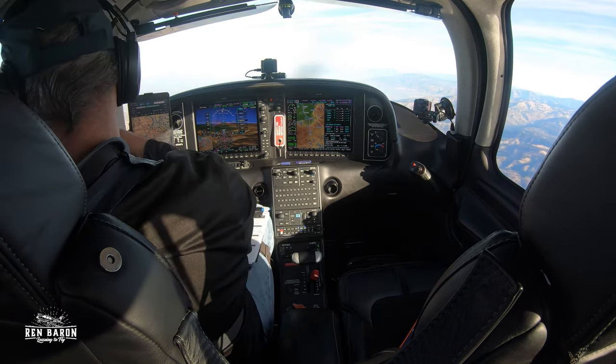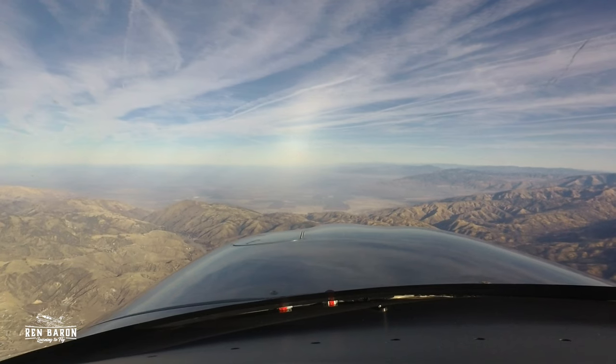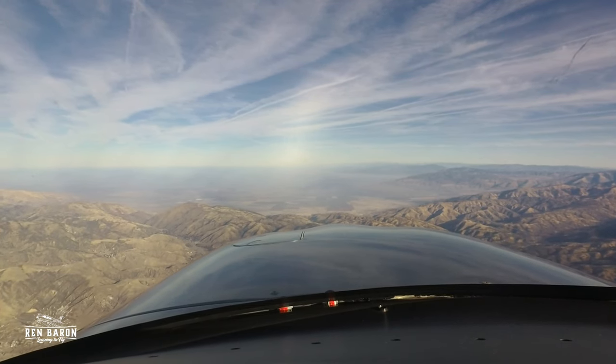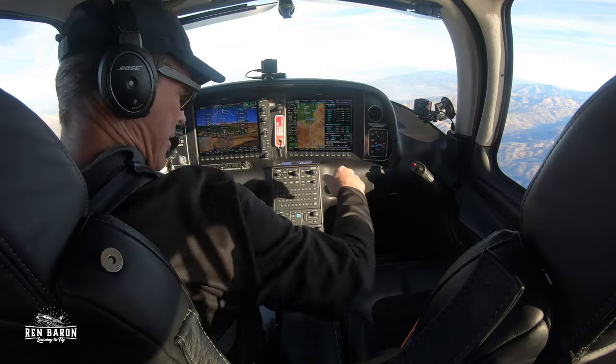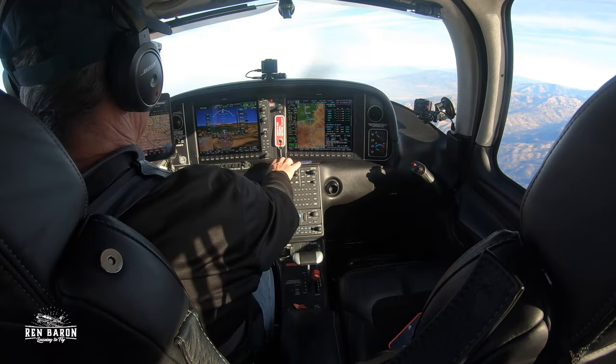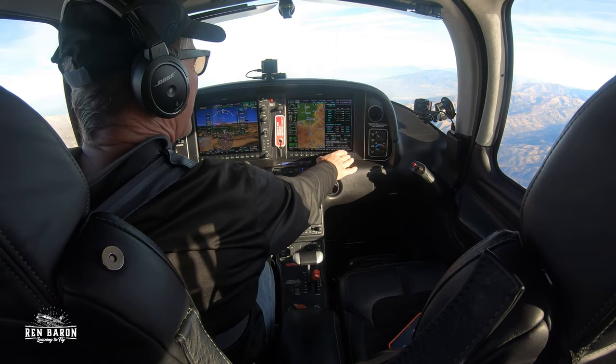Okay, off to my left now, we're flying over the 5. The Grapevine is right through here, so named because it just winds through all of these mountains up here. Okay, so right now I think we're looking good. All right. Let's get our next checklist.